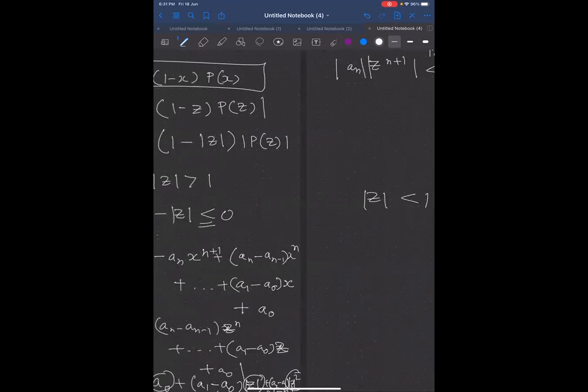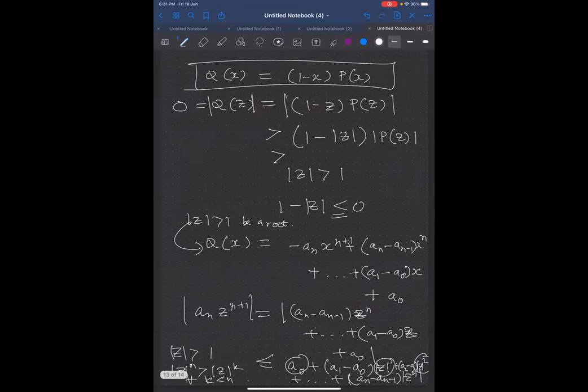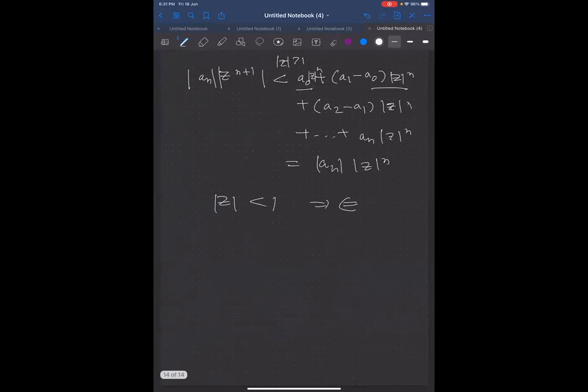Is this clear, or should I go over the proof all over again? If a single person has any doubt, don't hesitate to speak up. I have no trouble going over the proof again. So this is fine, right? Okay, we'll come back to some irreducibility problem. This has been somewhat heavy, I believe.